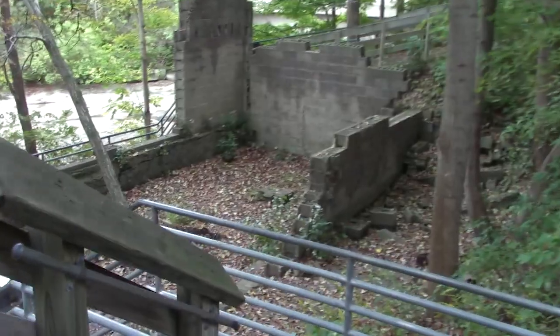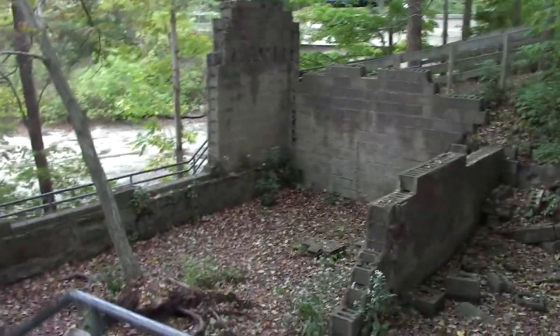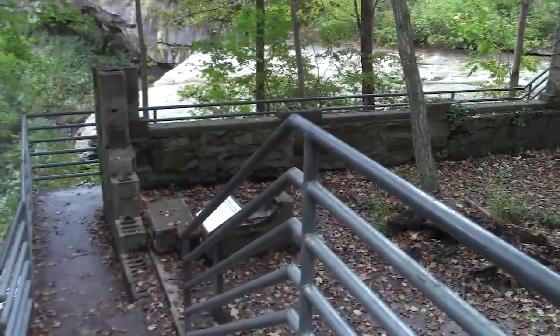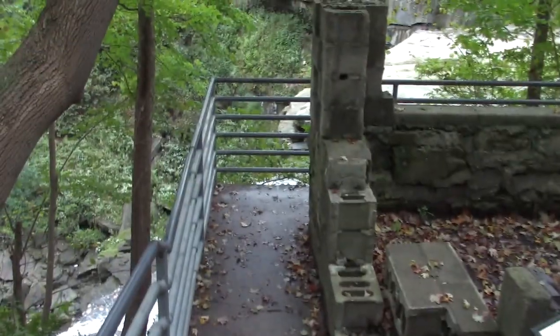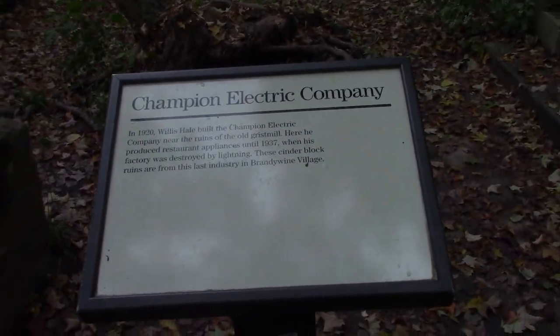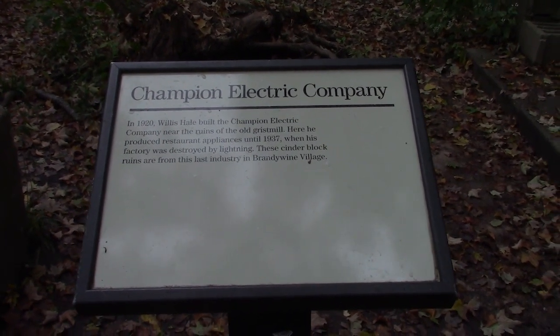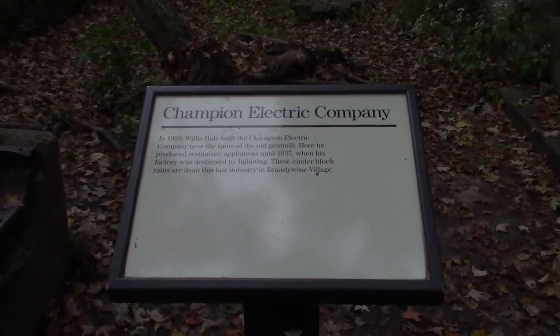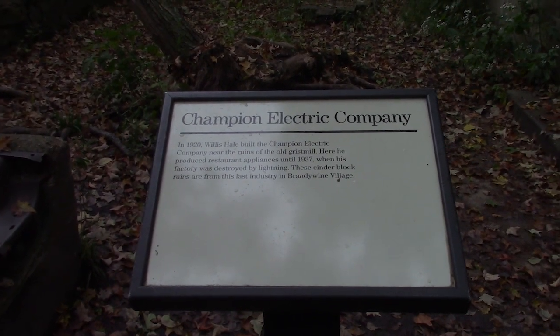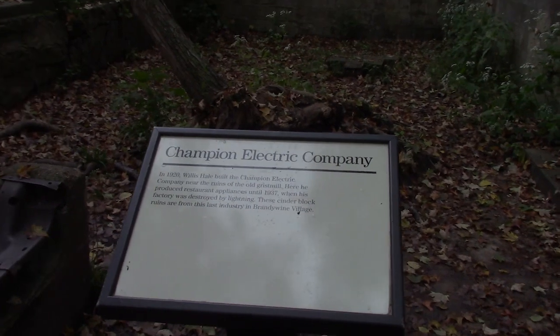Oh yeah, there's an old building here. I bet that was a mill at one time. Oh, there's a sign down here that tells us. Okay, so it's the Champion Electric Company. In 1920, Willis Hale built the Champion Electric Company near the ruins of the old grist mill. So there was a mill here. Here he produced restaurant appliances until 1937, when his factory was destroyed by lightning. These cinder block ruins are from the last industry in Brandywine village. Okay, the guy built an electric company near here.